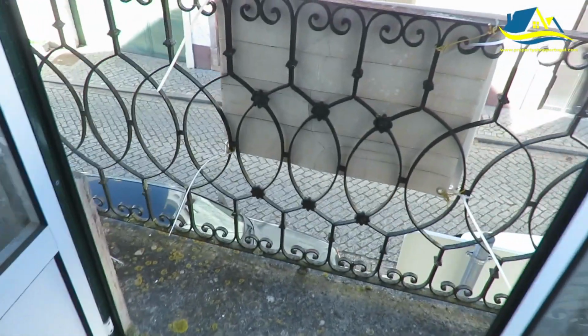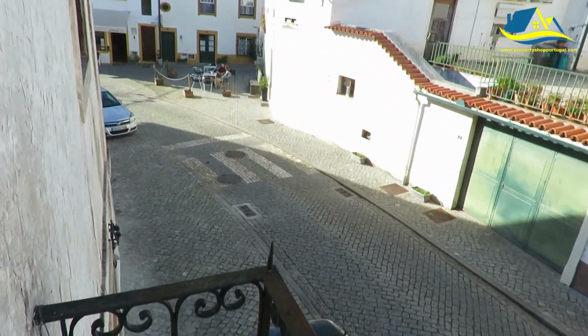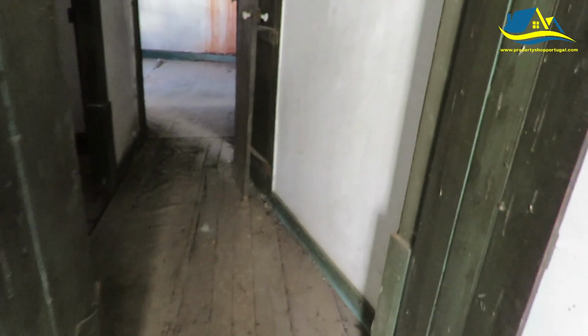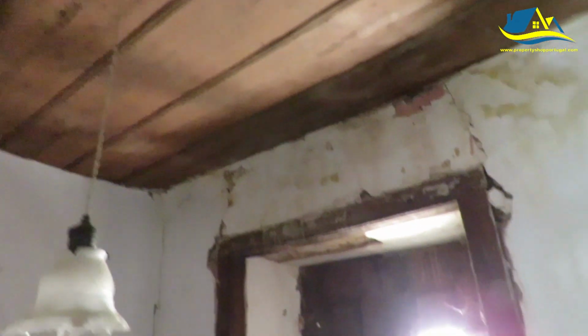Two windows in here. The walls are in stone, 55 centimeters thick. Little Juliet balcony here. Beautiful day today, as you can see. Okay, out to the rear. I think you could easily make 4 bedrooms in this place. Small bedroom here. The place has not been occupied 20 years.